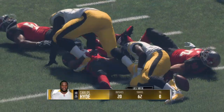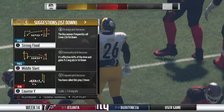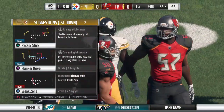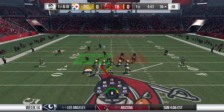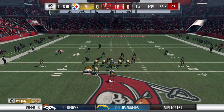And he's brought down. The numbers on the ground for Hyde last week: 20 carries, 62 yards. And as we discovered in talking with the coaching staff prior to the game, going up against a team that struggled against the run has only emboldened them to run the football more. I expect 40 to 50 carries in this game. In motion, James, the tight end.